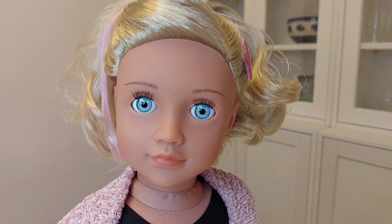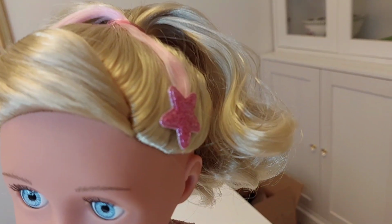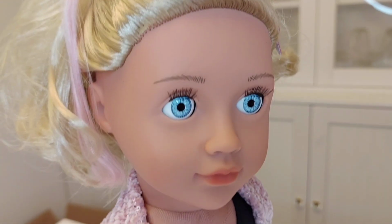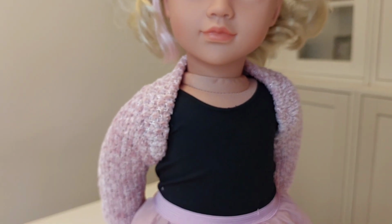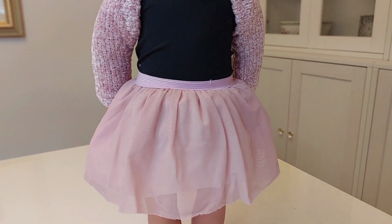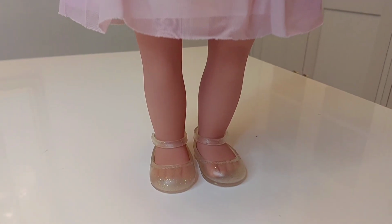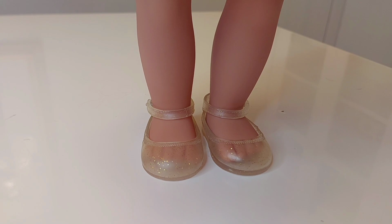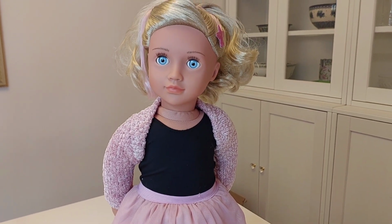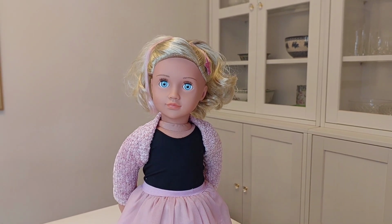Oh, she has the most beautiful coloured eyes. So pretty, so blue. Look at this beautiful hair extension. That was a lot of fun. I love the pink shrug. It's very classy. She has this cute, almost like ballerina-esque type skirt on and the cute little gel shoes. What a fabulous way to finish off this fashion extravaganza.